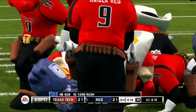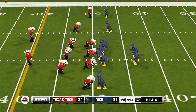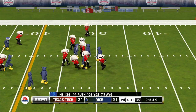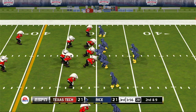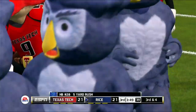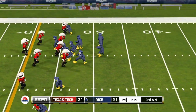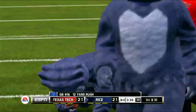And they make the stop at the 49. Fights forward to around midfield. A one-yard gain by the halfback. You're not going to be able to get by a sharp tackler like this linebacker too often. Nice run there as they work the outside. He's on a run. And down he goes at the 33-yard line.